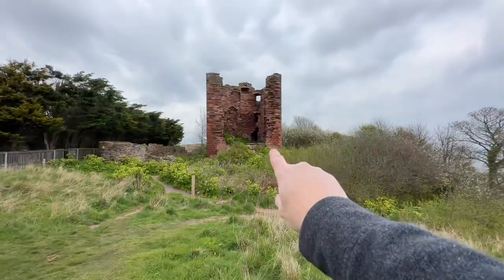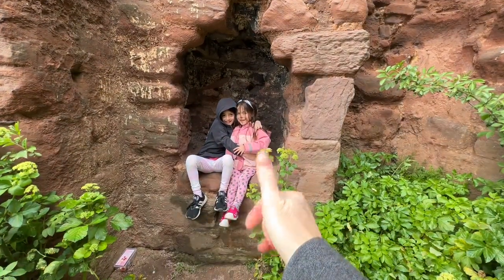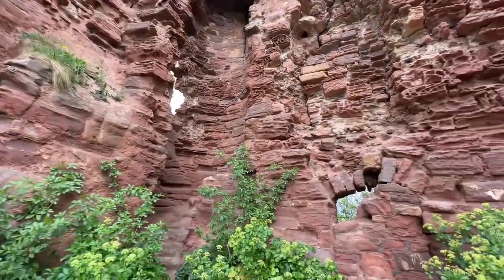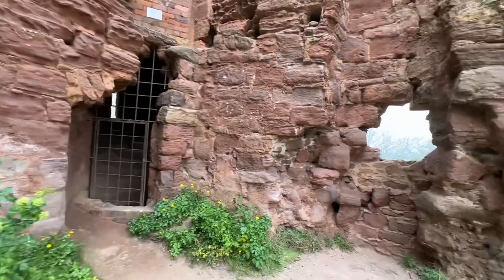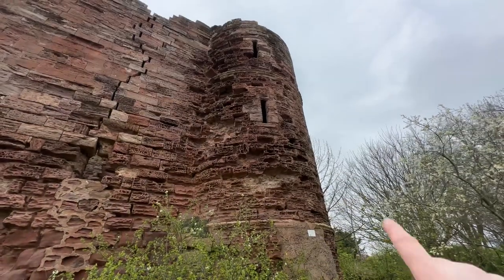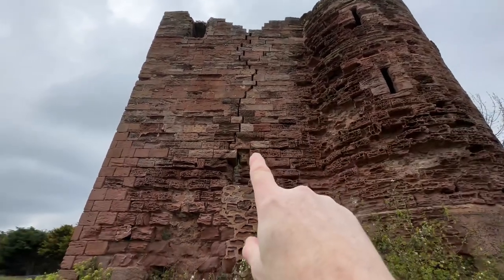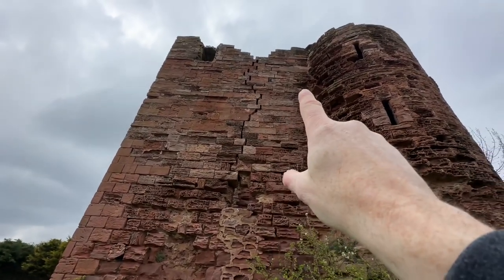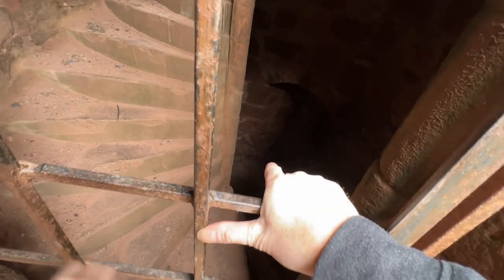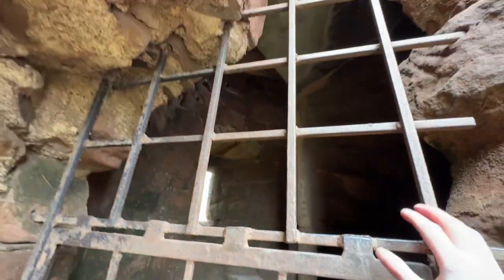Welcome to the MacDuff Castle. Hello! Little slits in the wall as you go up the staircase, going up to the top. See this one here has got a big crack. There's a big crack through the structure. That's all going to fall out that way. It goes down the way, maybe to a secret passageway to the beach. And then it goes up the way.